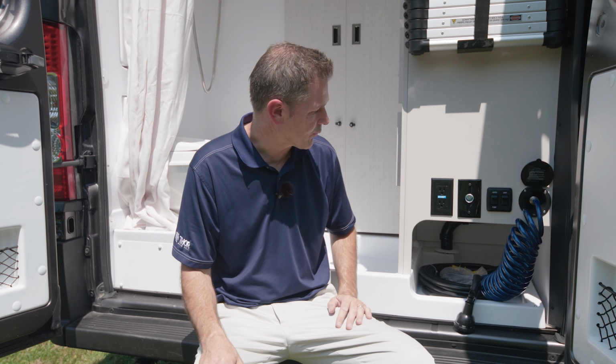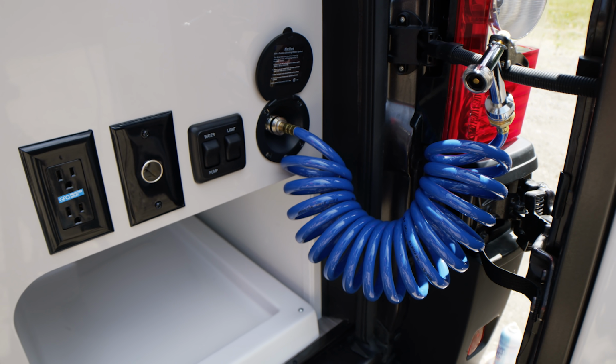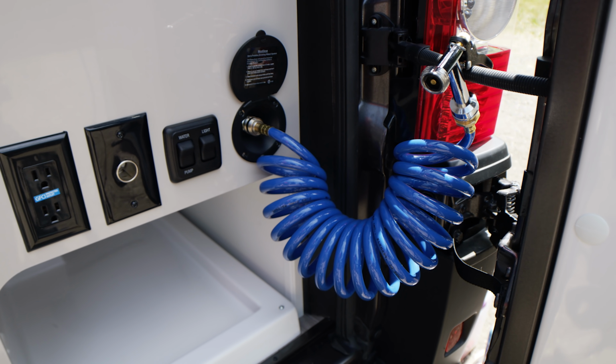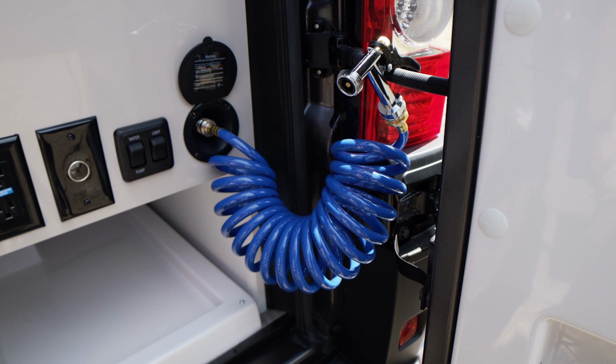Before we wrap it up in the wet bath, there are a few more items I want to point out back here. You do have a GFCI outlet, a 12-volt outlet, the switch for your water pump, the switch for your puddle light, an exterior shower or hose, and a nice size storage cubby.